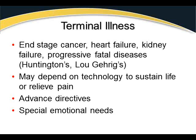So knowing what's available in our area, something that's coming up, probably becoming more and more popular all the time, something called a POLST, P-O-L-S-T form. And this is a physician's order for life-sustaining treatment, which helps direct us to say, okay, well, should we or should we not do anything for this person?